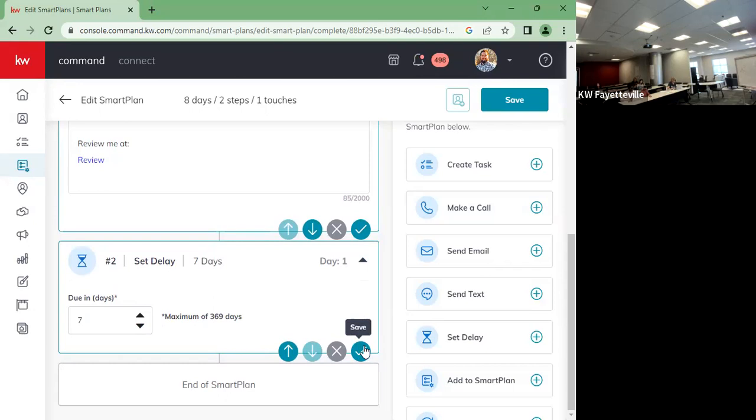I see what you're saying. If you have them on multiple smart plans, it could email them back to back. That's why it's important to make sure that each smart plan has a different purpose. So you wouldn't have them on this one and a 36 touch at the same time. You would have them run through this one first, then delay it however many days and then add them to the new smart plan, which I'll show you how to do in just a second, so that they're not being inundated by those emails or texts or whatever the case may be. So you can remove them from the smart plan at any time.